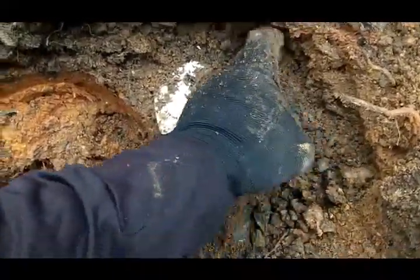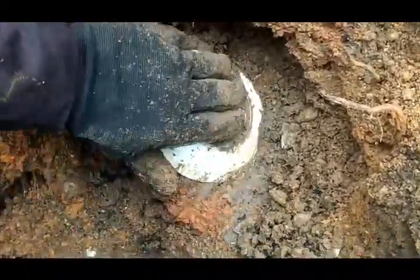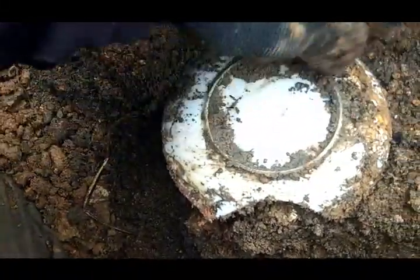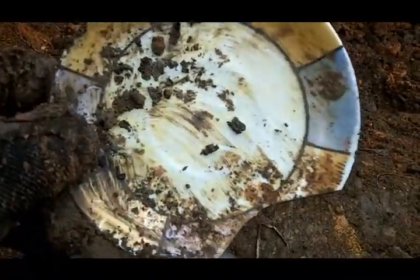Man, the day I forget my pick. Oh, it's broken. But it's complete enough. Wow. I mean, that's pretty wild looking. Look at that. Made in Japan. Made in Japan. Look at that. That's pretty. That would have been a nice little saucer right there. Vintage. Bummer.